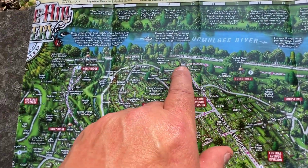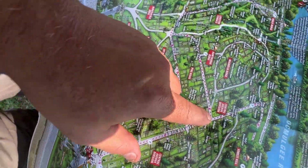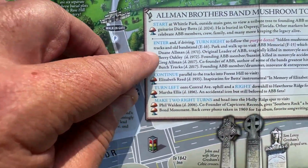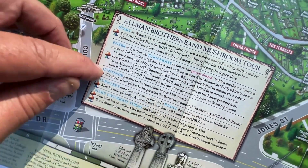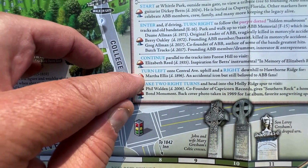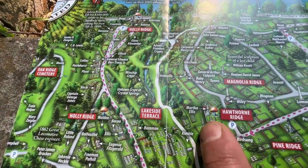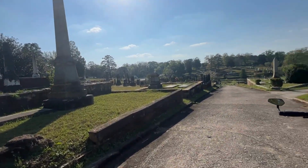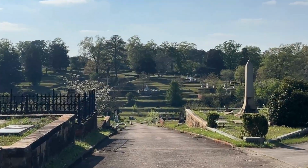From here, we're gonna swing on back up the main Central Avenue hill and then make a right. Yeah, so basically following, we were just here at Elizabeth Reed. We're going to turn left up Central Avenue, go uphill, then make a right downhill into Hawthorne Ridge, and that's where we're going to see Little Martha. And when you see the Price obelisk, this is where you want to make a right, and we're going to head downhill into the terraces. And way up there on the far side, it's Oak Ridge Cemetery.